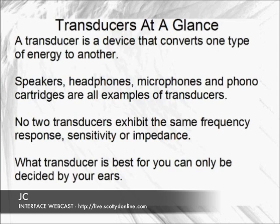Phono cartridges are transducers, but they're a little bit different because they're not designed to pick up vibrations in the air, but rather interpret the squiggles cut into the surface of a record and turn that into an electrical signal that can be amplified. Headphones are really just tiny speakers, and they are in little cases that go on your ears. Still, just like all transducers, they are very different from one brand to the next.